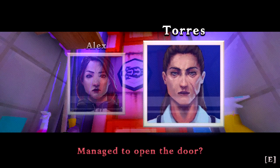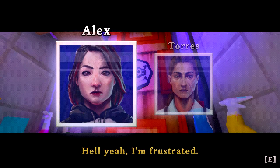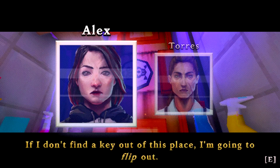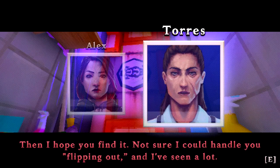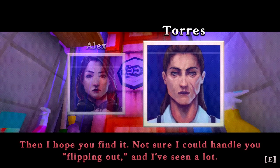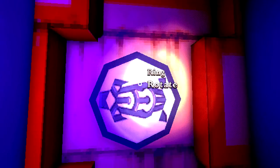Another puzzle? What's this? Managed to open the door? Yes, twice now, only to find another door. You sound frustrated. Hell yeah, I'm frustrated. If I don't find a key out of this place, I'm gonna flip out. Then I hope you find it. Not sure I can handle you flipping out. And I've seen a lot. Okay, so what's going on here? We're quite a few layers deep now.